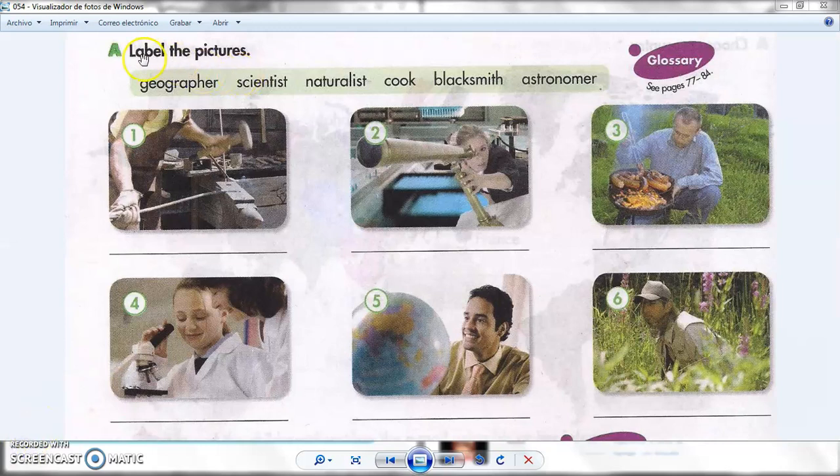Exercise 1. And here you need to understand the instructions. Label the pictures. Label means that you're going to write these words in each of these empty spaces, in these blank lines. You're going to write the words geographer, scientist, naturalist, cook, blacksmith, astronomer.